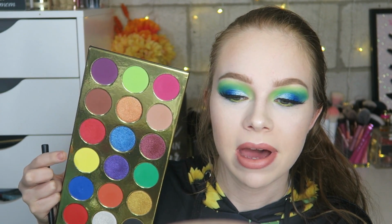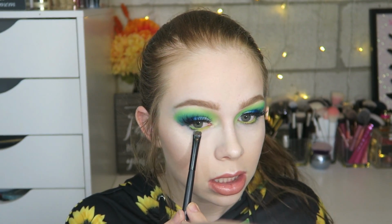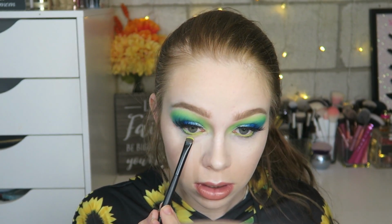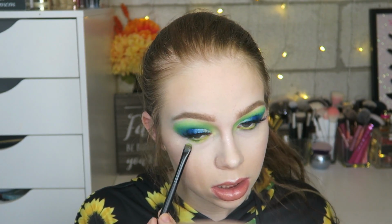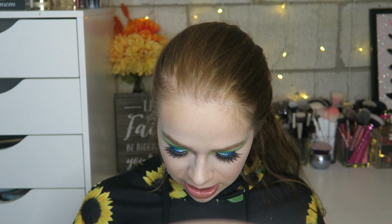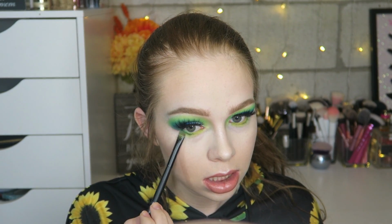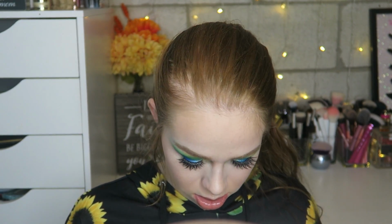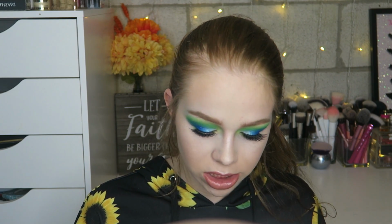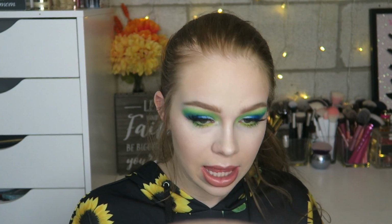And then I'm going to go ahead and take the matte yellow shade here, and I'm just going to buff that along my lower lash line. And then just so everything blends together, I'm going to take the dark green shade and just slightly blend that on the outer third. And then last but not least, I'm going to take the metallic white shade on a pencil brush, and I'm just going to pop that on the inner corner of my eye.